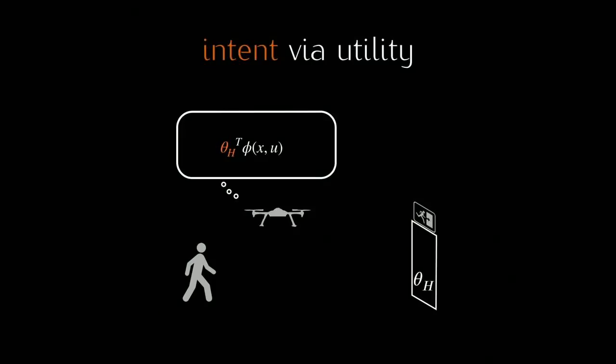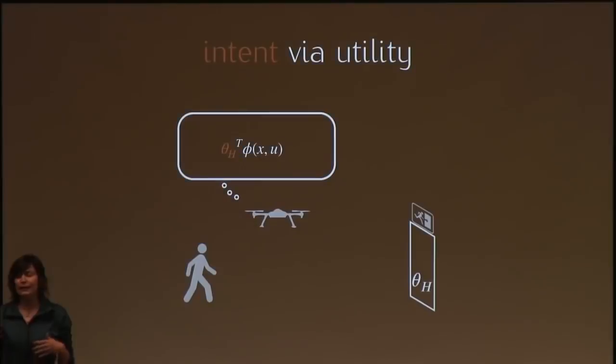When the person is driving a car, a vehicle, we know that they care about a bunch of things. Let's call these criteria phi. These are things like efficiency and comfort and safety risk and stuff like that. Now, I don't know how people combine these criteria. So I'm going to call the trade-offs that they make theta h, and that's going to be the thing that the robot doesn't know about.